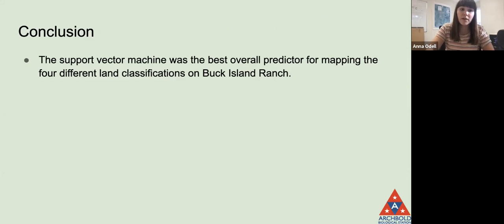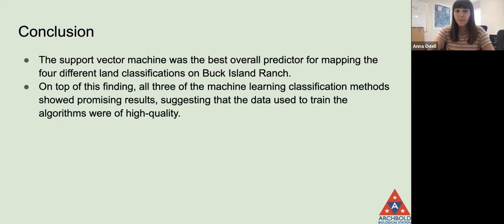So in conclusion, the support vector machine was the best overall predictor for mapping the 4 different land classifications on Buck Island Ranch. And on top of this finding, all 3 of the machine learning classification methods showed promising results, which is suggesting that the data that we used to train the algorithms were of extremely high quality, which is good to know.